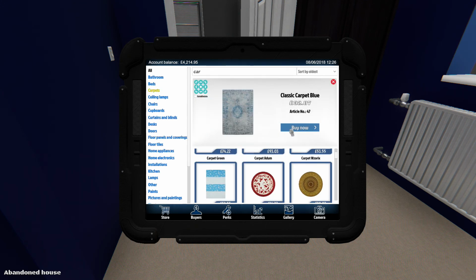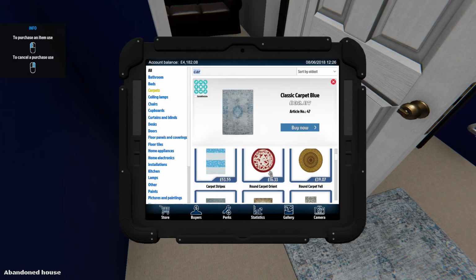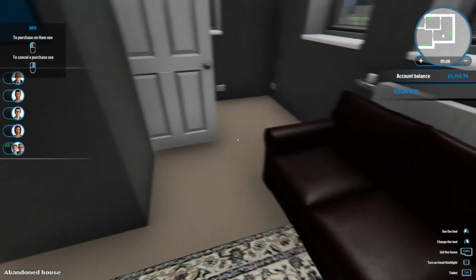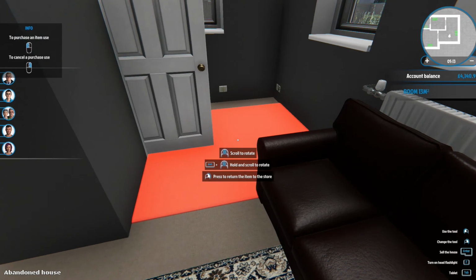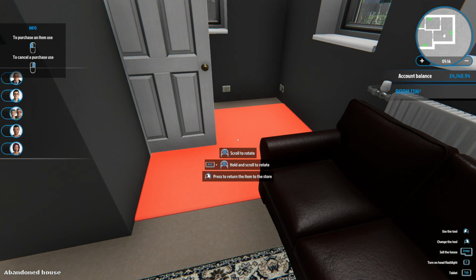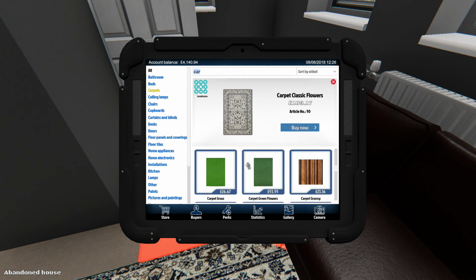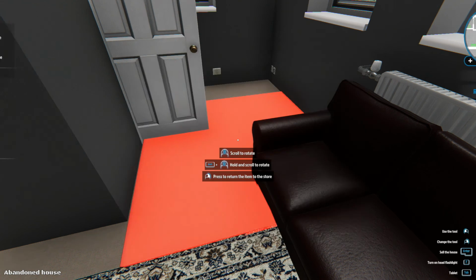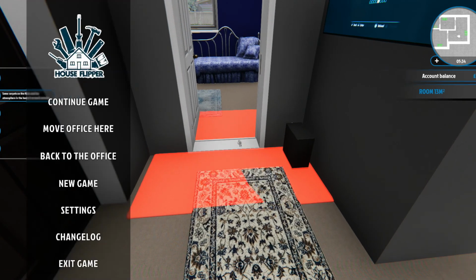So look. Classic blue carpet might look nice there. Just to break up the mundane effect. And I think what we'll do is have this oblong carpet going here. And then we can have... Oh, nope. Oops, wrong button. Nope, that looks too big. Okay, well, I'll just put that one down. Again, that's too big. Some carpets on the floor and the atmosphere in the home is so much warmer. Okay.